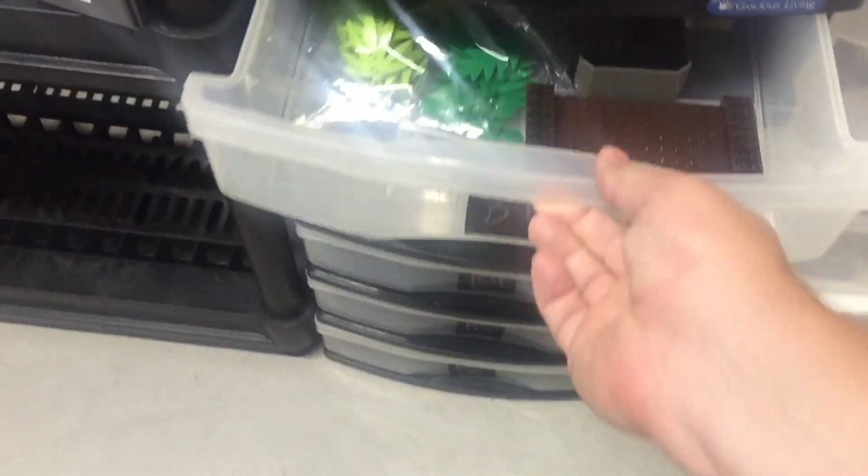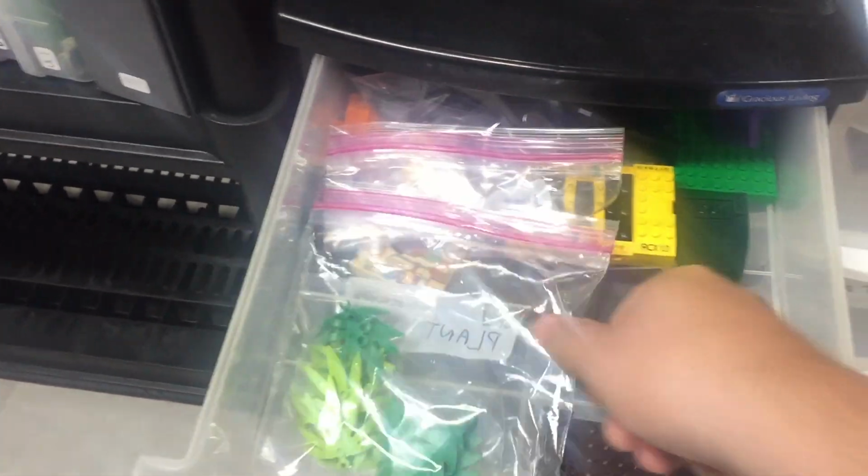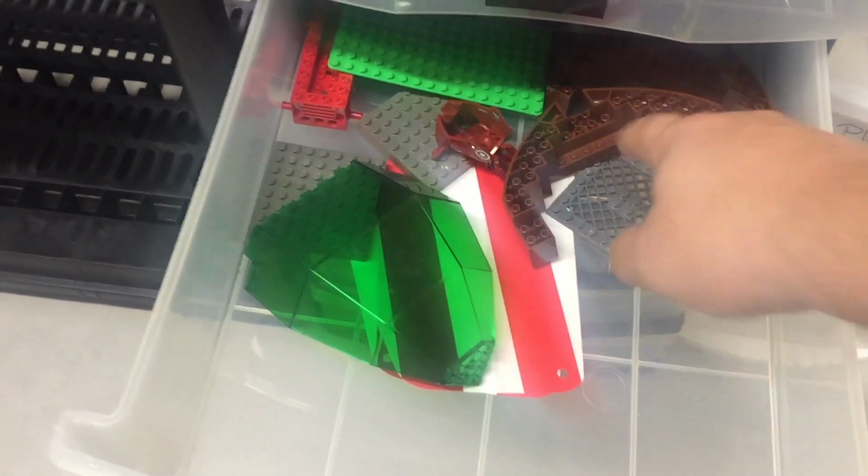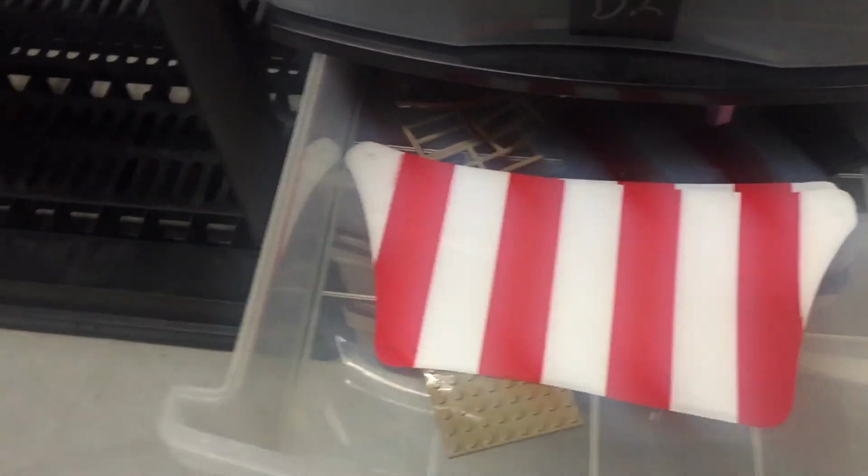But this is important because this holds a lot of the larger parts. So these could go in the drawers, but these hold a lot of the larger parts, the sails, the larger parts. So I need these drawers somewhere in the shop.